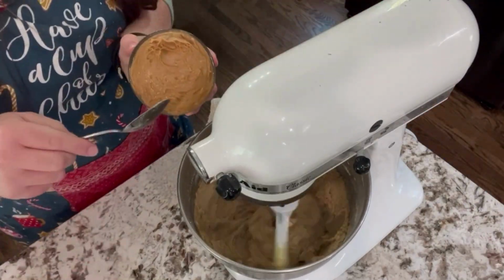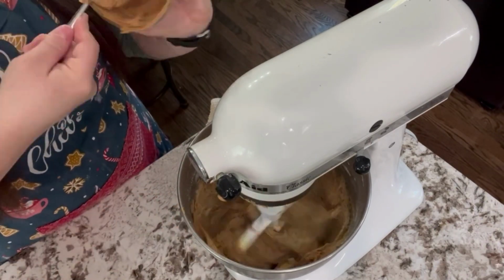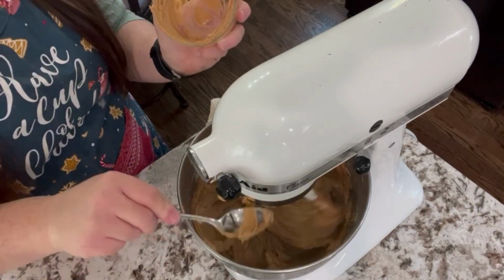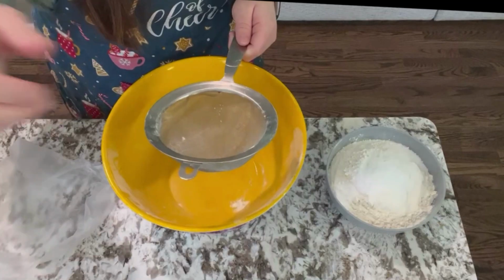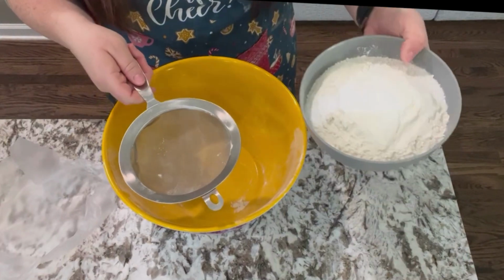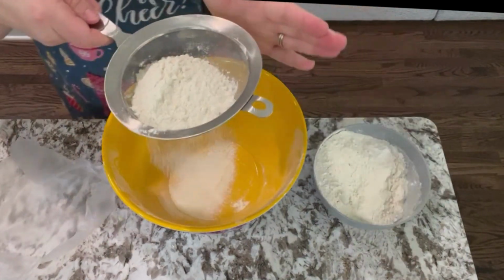I guess the only difference between my cookies and my grandmother's cookies is that I'm using honey roasted peanut butter because it's our personal favorite. We always have honey roasted peanut butter on hand, the Peter Pan type, and it's really delicious. So anyway, that's my little twist on it, but of course use whatever peanut butter that you like.